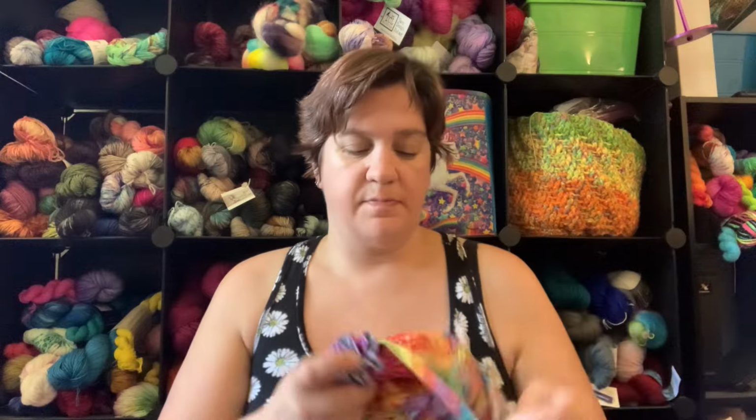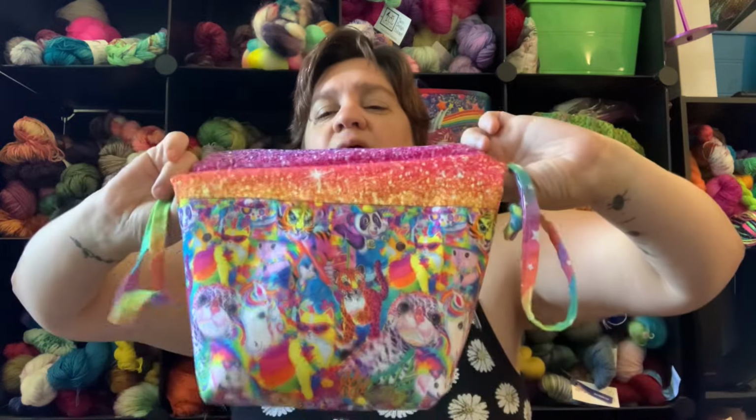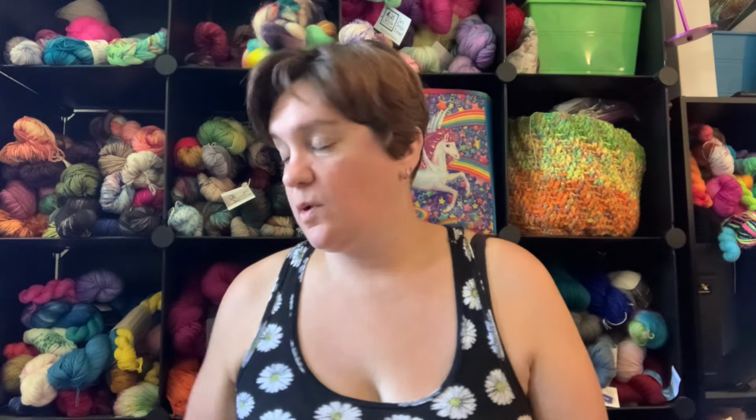So that's everything. Oh, the bag is by Stitching Plaza. It's my Lisa Frank bag. I love it. Actually, these are both kind of Lisa Frank bags, and I still love both of them. It's fine. So that's everything I've been working on, but there is one thing I did want to talk about.